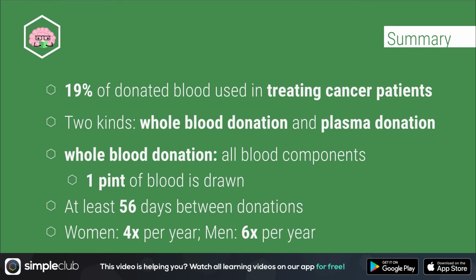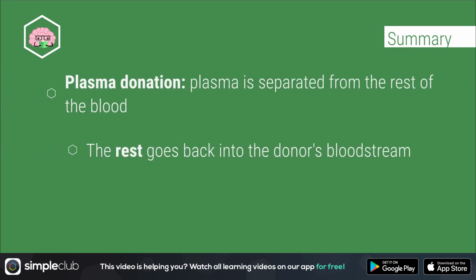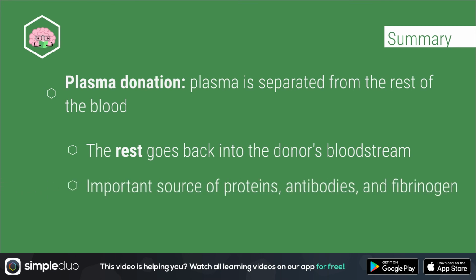When you donate plasma, the plasma is separated from the other components, which are put back in the donor's bloodstream. This means you can donate plasma every 3 days. Donated plasma is an important source of proteins, antibodies, and fibrinogen. Registration is required before you donate blood for the first time, after which you'll get a blood donor ID card with all the relevant info on it.